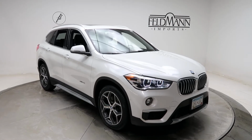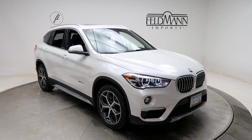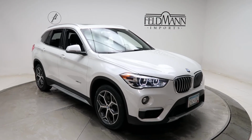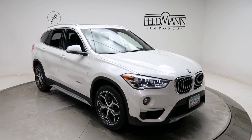Today we're taking a look at a 2016 X1 xDrive28i. This one's white. Underneath the hood is a 2-liter 4-cylinder turbo. For wheels, we've got 18-inch alloys. The tires are in good condition. Front and rear LED daytime running lights.